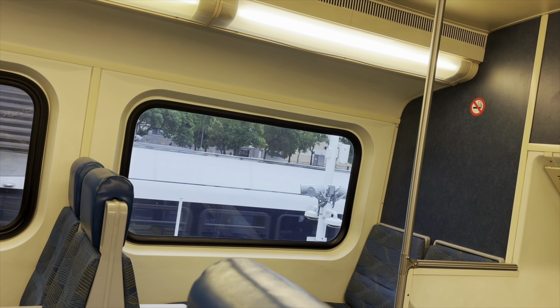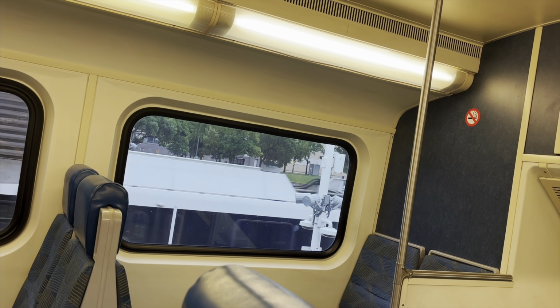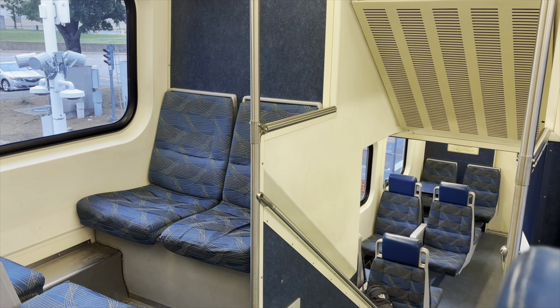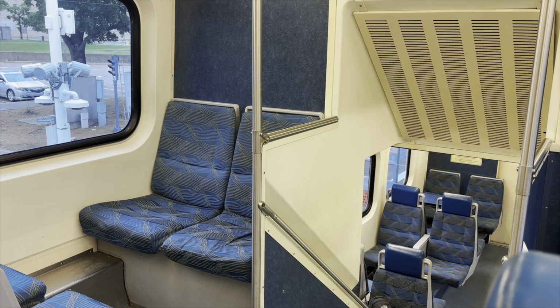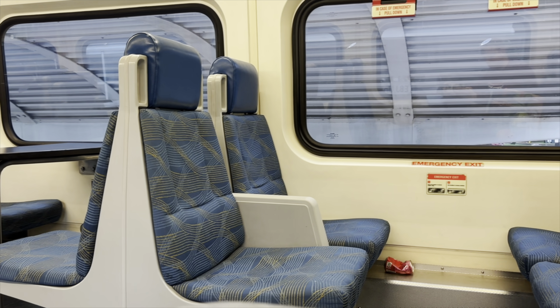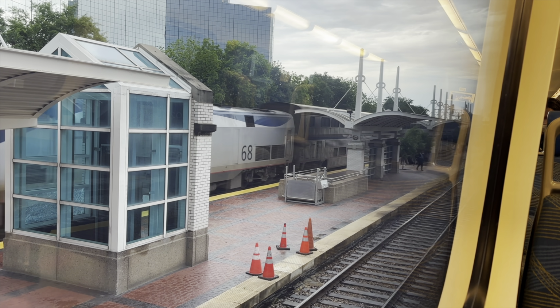Although the outside says Northstar, this is a TRE service. We're going to depart in about 20 minutes and then it'll take an hour to get to Fort Worth, which is not bad. I mean, it's so weird to be in a Minnesota train looking out the window and seeing a Dallas landmark. It does feel very strange to be in a city I've never been to before, running a line I've never ridden before, but reviewing train cars that I have reviewed before.